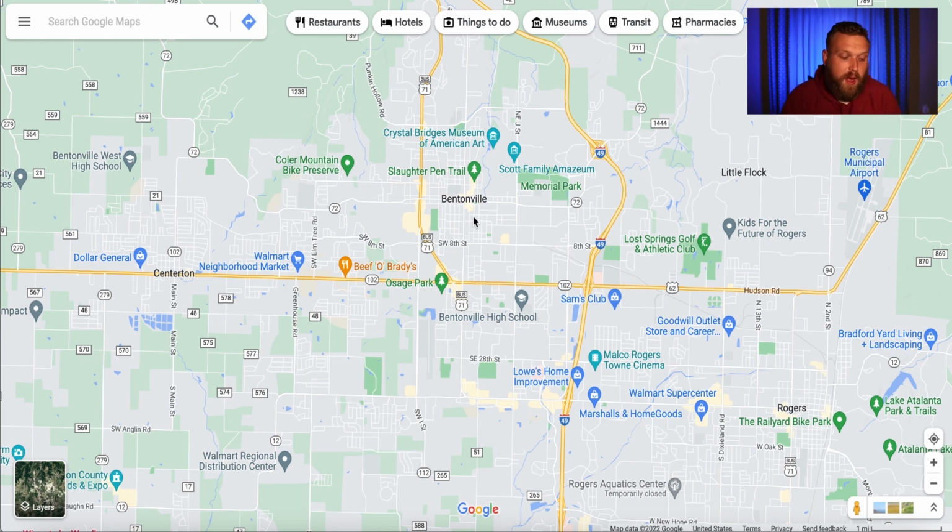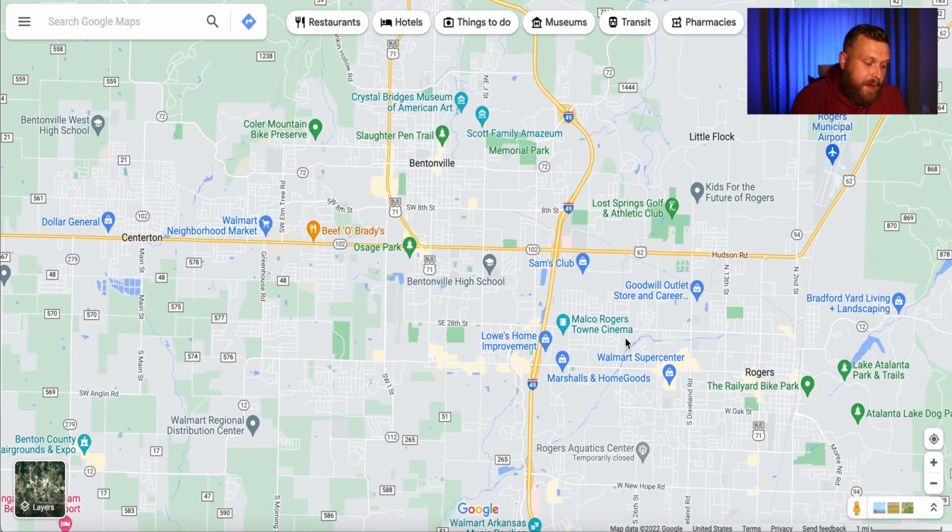So when it comes to the public schools, the district has an A+ rating. It's got around 18,000 students. The student to teacher ratio is about 16-1. So that's awesome. The national average is like 17-1. So a little better there.